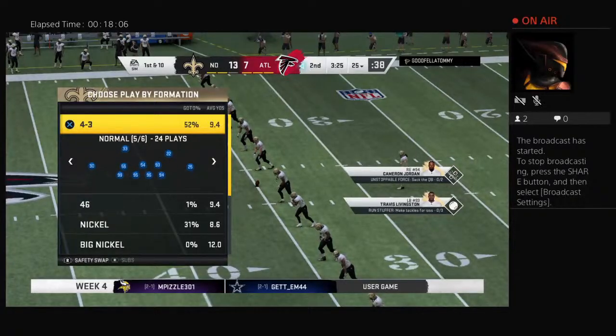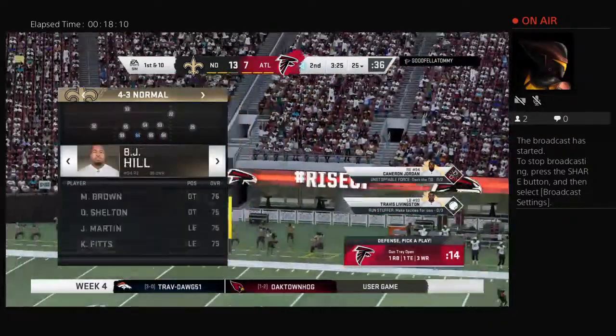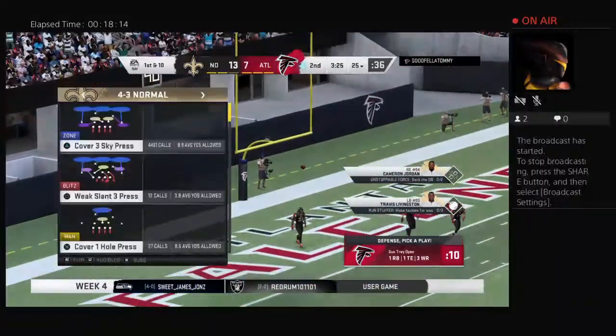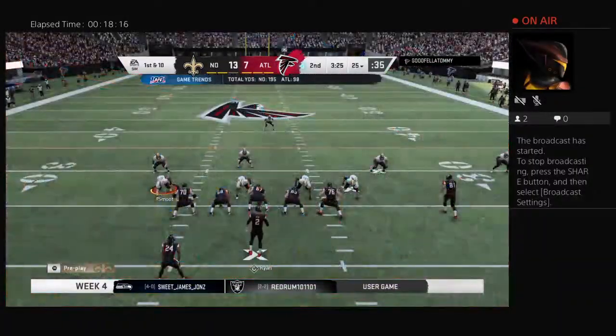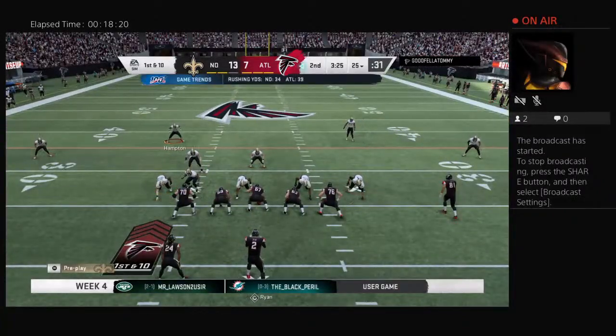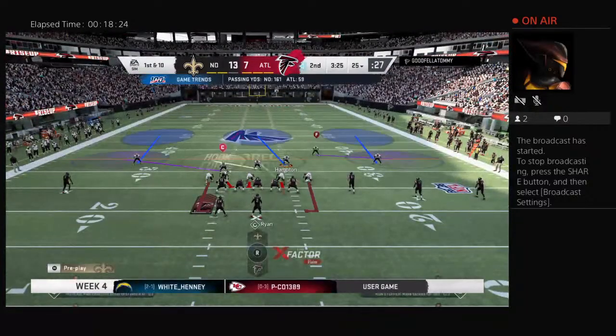And the decision to just kick the extra point winds up successful. At their own 25-yard line, the Atlanta offense out there for their next drive. A tale of two extremes already in this game. A touchdown pass on their opening drive followed by an interception last time out.